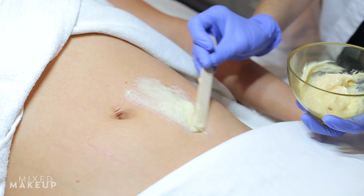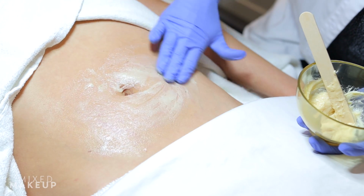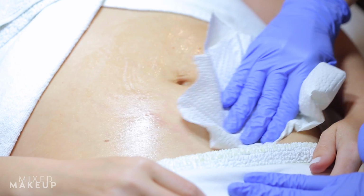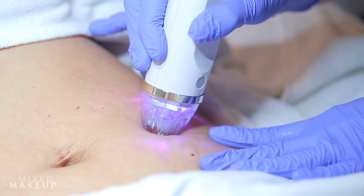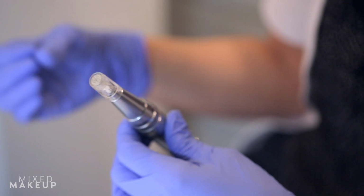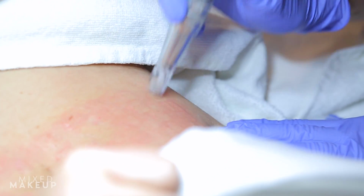Okay, so really simple. We numb the area and we do that with a topical cream. That actually takes longer than the actual treatment, anywhere from 15 to 30 minutes. And then we remove that, and then we're gonna go ahead and do the radio frequency. And then we do the MD pen, and then we're gonna be stamping the actual stretch mark.